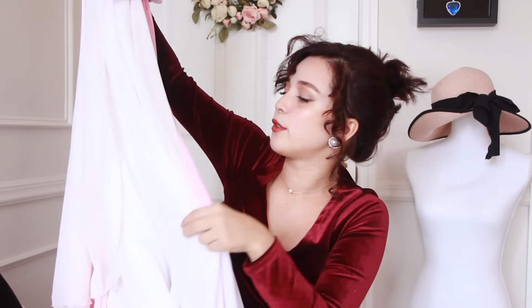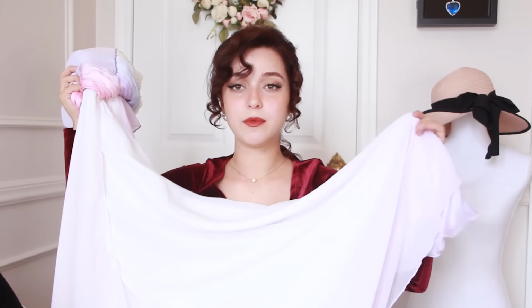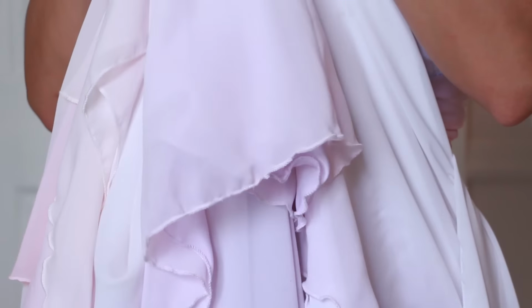And this is a really beautiful piece in general because this was hand dipped. I'm gonna get a close-up so that way you guys can see. This was hand dipped in pastel pink and pastel lavender, so it goes from white to those colors.